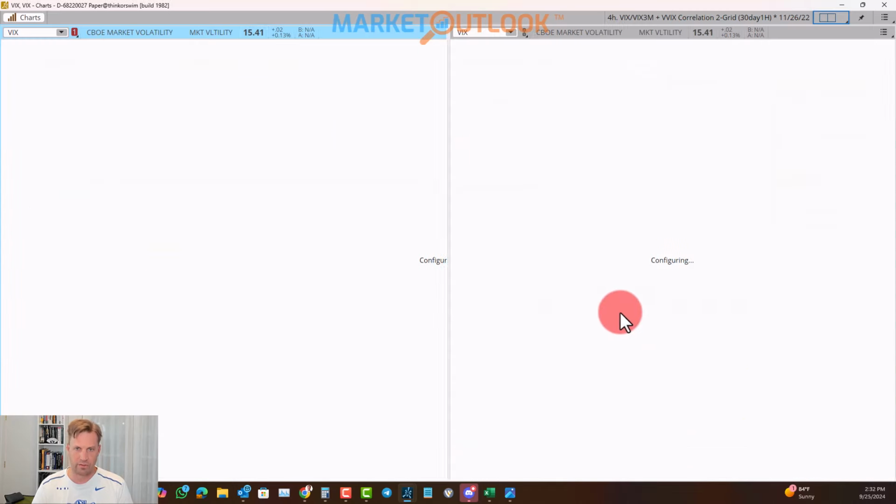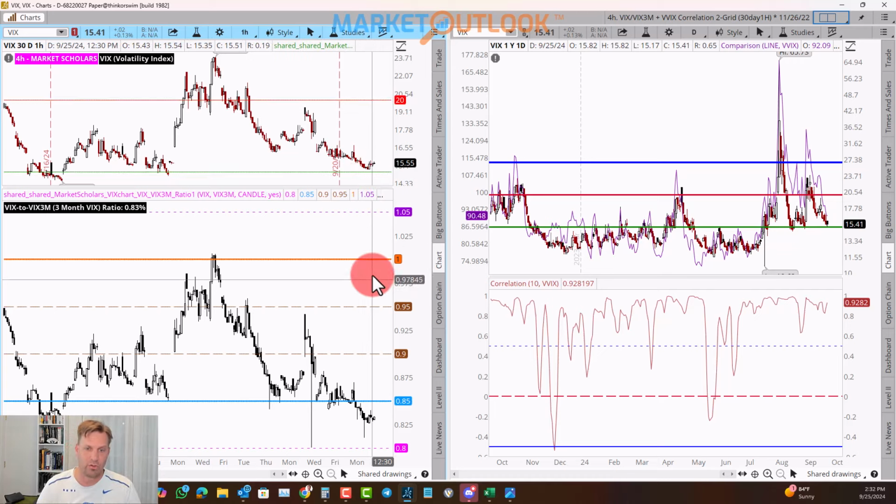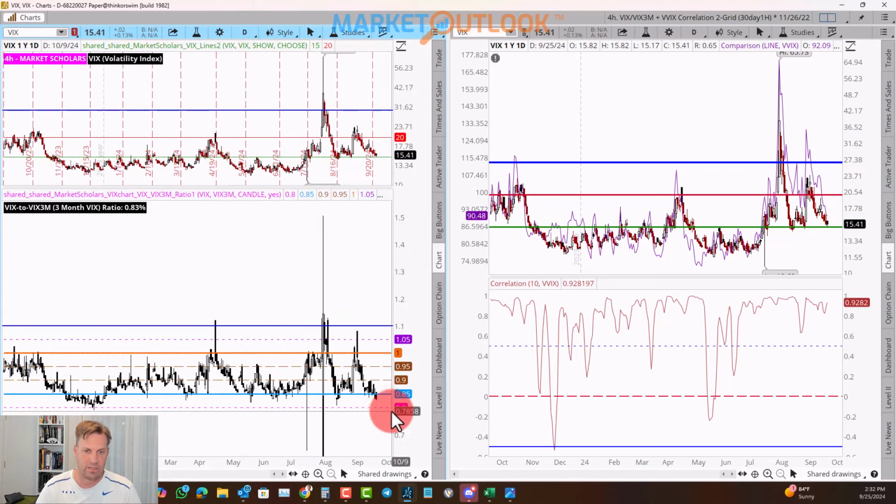Finally, looking at the VIX. The VIX still has not crossed below 15, but it's really close. It continues to move in that direction, as we are clearly below the 85% mark, which, remember, this year is the low point. Traditionally, the 80% mark is the extreme, but over the past year or so, the 85% mark has been the extreme.